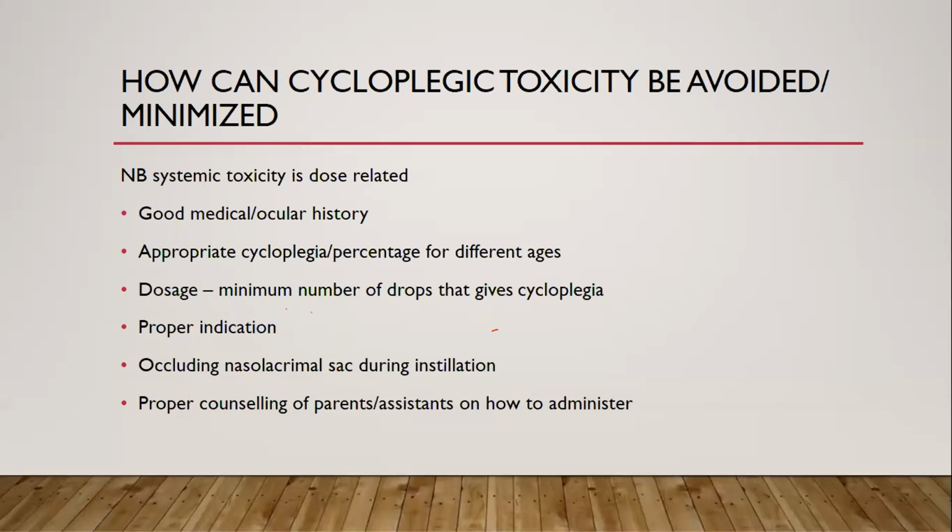So if it's the mother instilling, or even if it's the doctor or the nurse, we advise the mother to occlude the nasolacrimal sac so that we avoid systemic absorption. Then proper counseling of parents, assistance on how to administer the drug, and also the parents should understand what cycloplegia does.